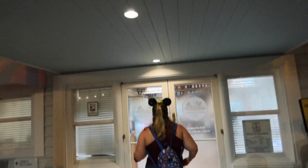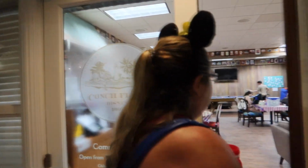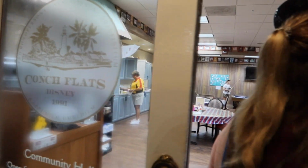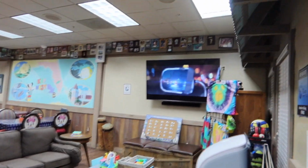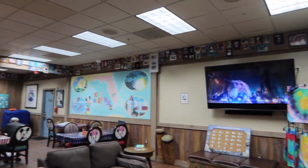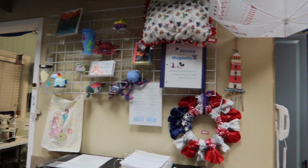So there are a lot more things going on. There is one place that actually looked like a lot of fun that we went into, which was Conch Flats Community Hall. That place was cool. This was a DVC community area. They had different arts and crafts. You could purchase stuff and make different things. I think they had ornaments, and somebody was making pillows. It was just all kinds of artsy stuff and fun. Mm-hmm. That would be great if you were doing a non-park day or a staycation, fun stuff to do.